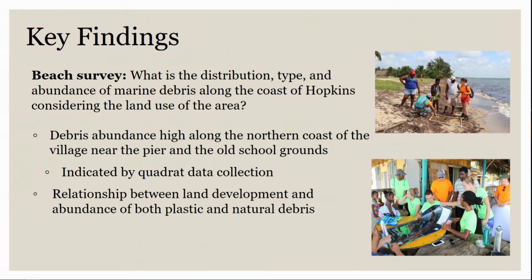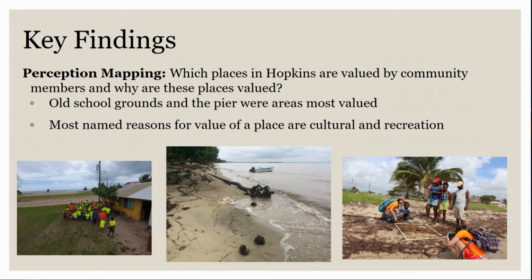So to recap, we found that the debris abundance is high along the northern coast of Hopkins, especially near the pier and the old school grounds. And this was through our quadrat and our surveying. And then we also found that there's a relationship between the type of land development and the abundance of plastic and natural debris in Hopkins. And then with our perception mapping, we found that the old school grounds and the pier are both highly valued by community members, and that's for recreational and cultural reasons.